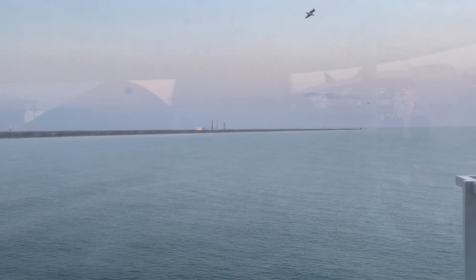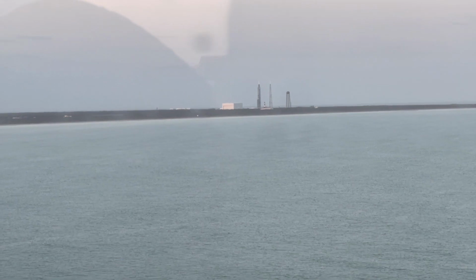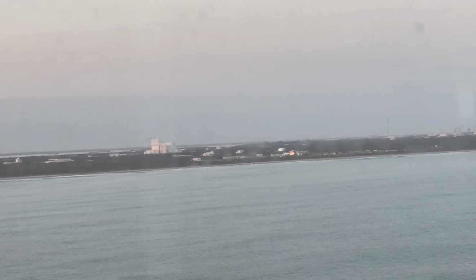We've seen launches from here a few times and nothing like being there for the atmosphere. I'll just zoom in a little bit so you can see a little bit better. But yeah, there it is. Can't see very well with the glass actually, it's gone out of focus. Oh, there we go.